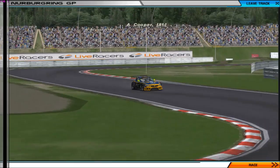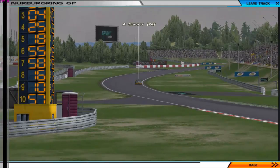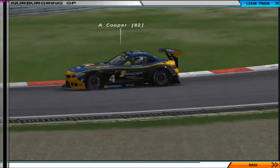Given the next race, which will happen in a month's time, will be at Silverstone, a pretty quick track, I reckon we may have a decent chance of doing well there. Do they have British summertime weather? We'll find out. Hail everywhere!